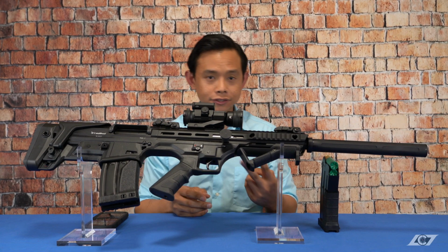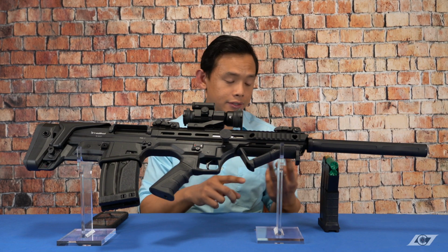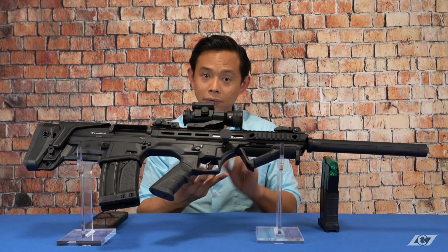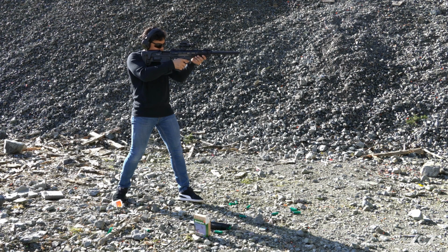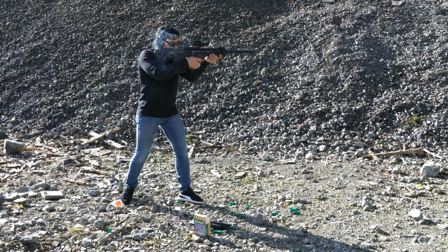We had 2 light shots, which were 7.5 and 8.5 and number 8s. And then we had heavy shot, which were double-aught buckshots and triple-aught buckshots, and also metal slugs. So when we fired the heavy shots, we had no issues at all with the cycling. Everything worked out perfect. The gun ran beautifully and consistently.